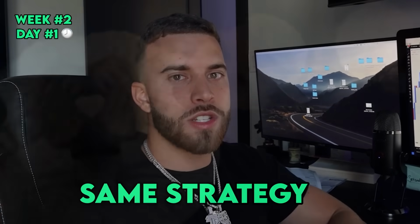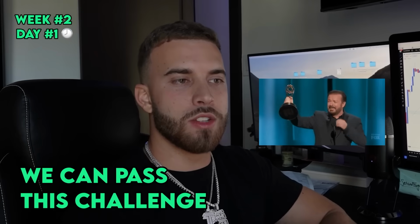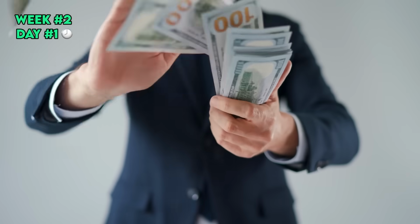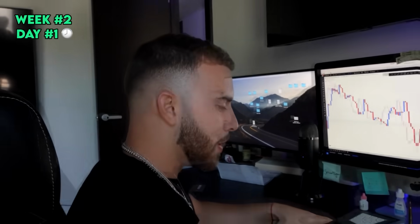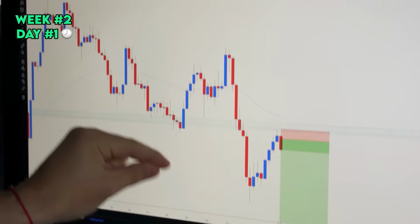You guys saw how fast I scaled last week. And if I keep that same strategy and don't get too greedy and I learn from my lessons from last week, we can pass this challenge, probably not under 60 days, probably a little bit more, but we're gonna make the attempt. So put the 3 phones to the side so you guys see all the same trades. Now let's break down the trades that I'm going to be taking this week.